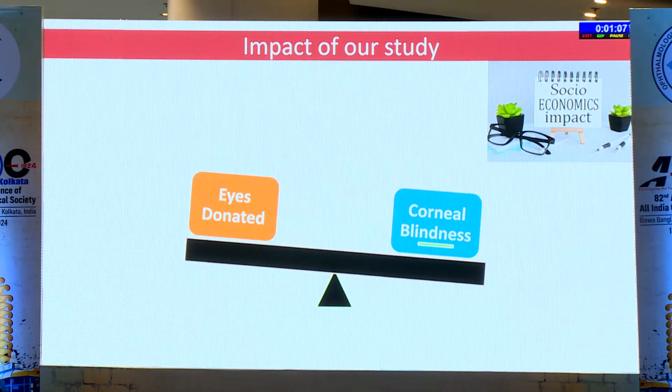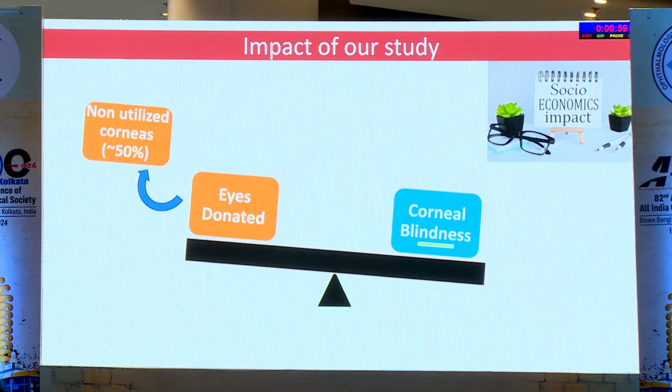So basically, what we are saying is that we always correlate the eyes which are collected or donated with the prevalence of corneal blindness and measure the disparity. But what we forget is the loss of tissues because of non-utilization. This reduces the number of tissues which we already collected and skews this ratio, and there is much more disparity when we calculate this for corneal blindness.